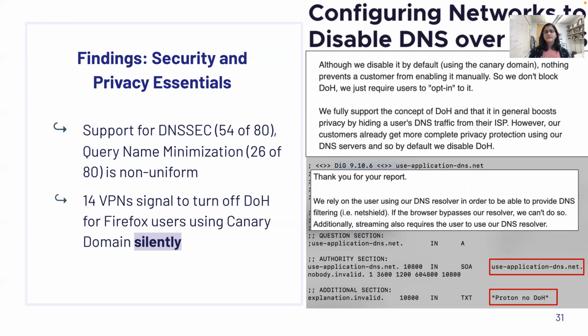We contacted providers that did this, and the answer we get most often is that users can still opt into this feature by going to Firefox, and that VPNs conduct DNS filtering or that it hinders VPN performance. But again, since users are not notified about this, they will not be able to take steps to remediate it if they need to. And importantly, they may be expecting a certain guarantee while using Mozilla Firefox, which has now been silently turned off. Now, there are many more findings, which you will find in detail in our paper.